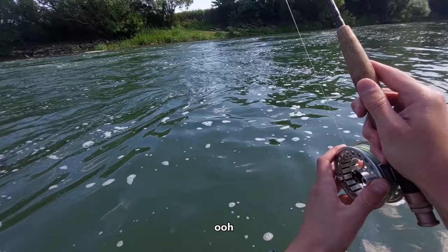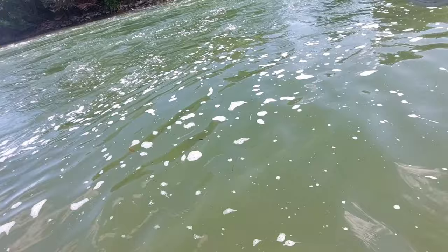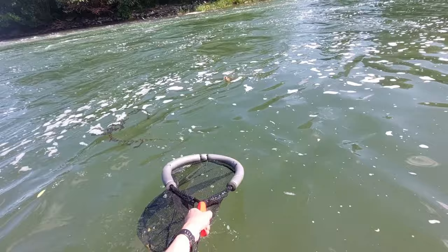Did you see that? Man! Another chub. Okay, in the net.